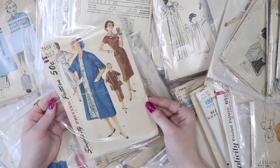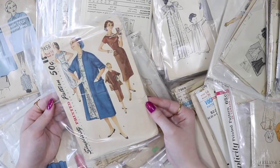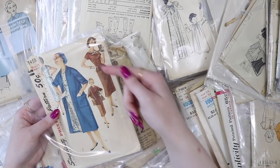Here we have a later 50s design, a Simplicity printed pattern in a size 13 for a 31-inch bust. You can make a jacket out of this or a dress. I really like the neckline on this dress and the way it's fitted.